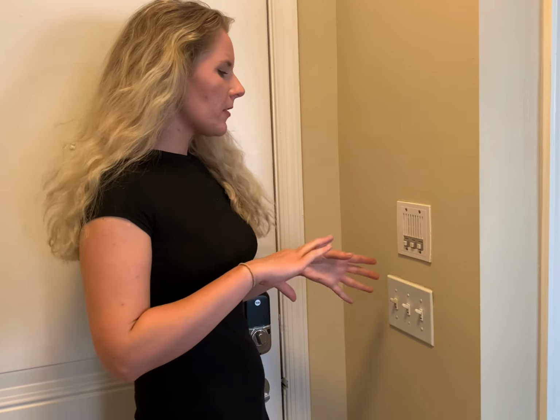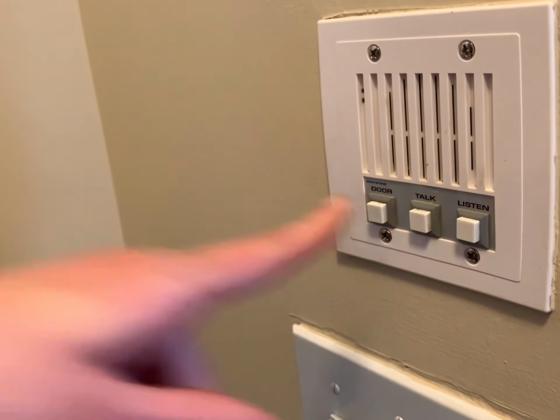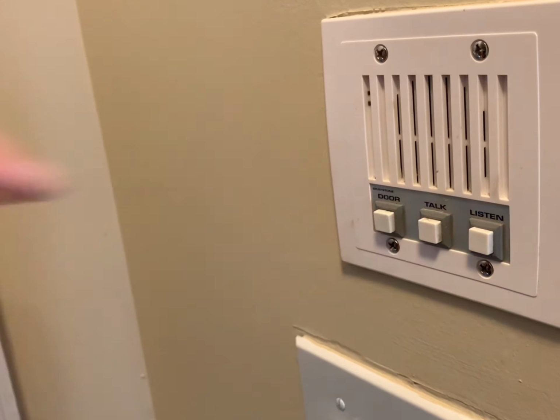So all of the buildings are secure from the outside, so you would need a key fob to get in. Right over here, you have the intercom system, which you're able to buzz in your guests or anyone who may have some delivery for you. You would be able to communicate with them through this intercom system.